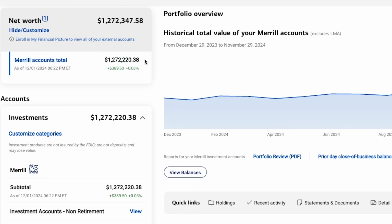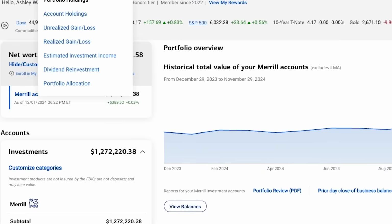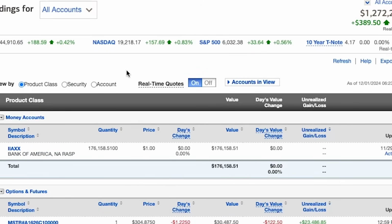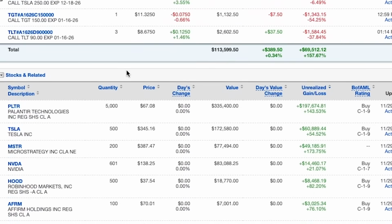So there's real power in trading versus just sitting on the sidelines. And that's what I specialize in. And so what I want to do is go look at all my holdings, and I like to sort them by those particular plays that are winning, because you wouldn't want to sell covered calls if your stock is red and not making any money.